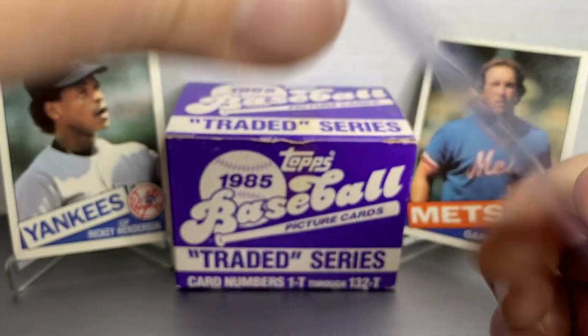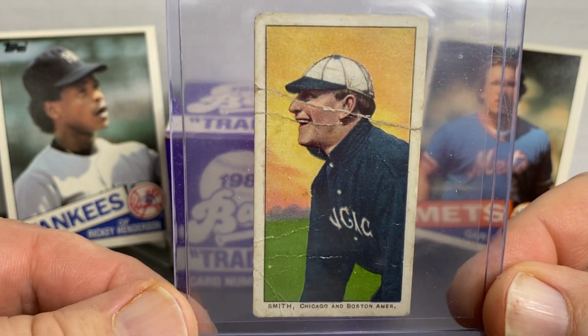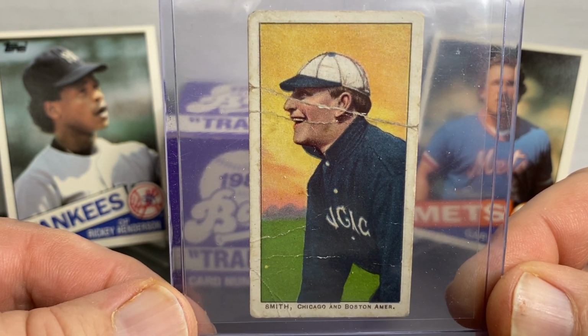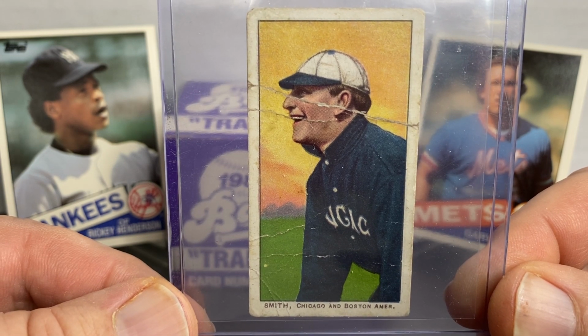So I'll pull the bear back. So even T206s, they have player movements. And here is one example. Frank Smith.